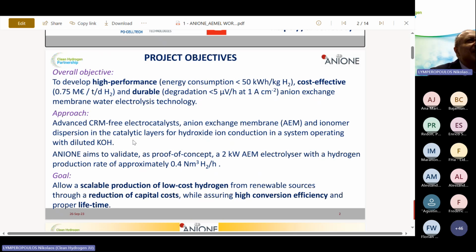Okay. So regarding the project objectives, the aim of ANIONE was to develop a cost-effective and durable AEM electrolysis technology, but also characterized by good performance. That means low energy consumption, low degradation rate, and reasonable capex. And to achieve these challenging targets, we tried to develop advanced materials in terms of membranes, electrocatalysts, especially focusing on non-critical raw materials. And all these innovations have been validated in a 2 kilowatt AEM electrolyzer with a production capacity of about 0.4 normal cubic meter of hydrogen per hour. That is about 1 kilogram hydrogen per day.